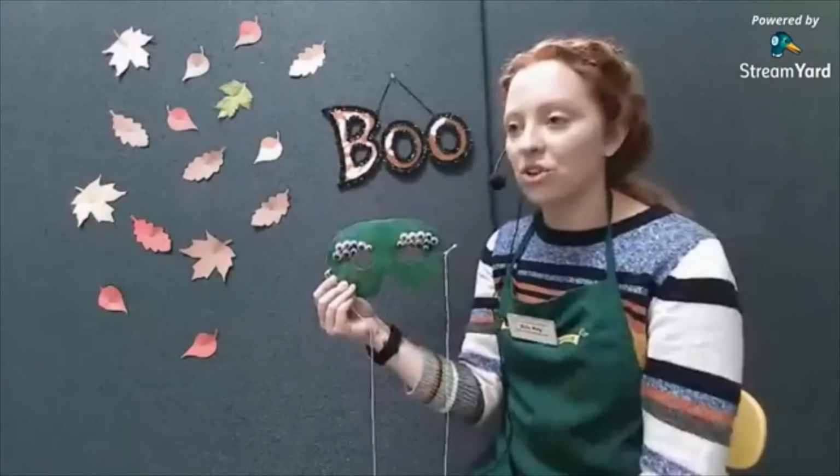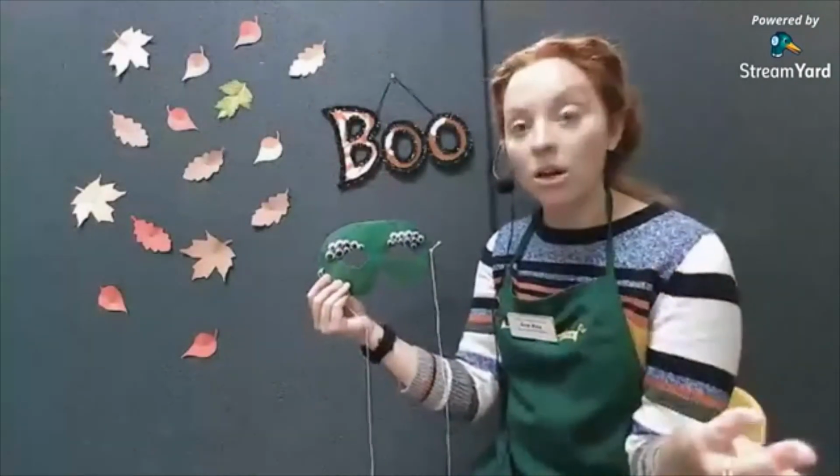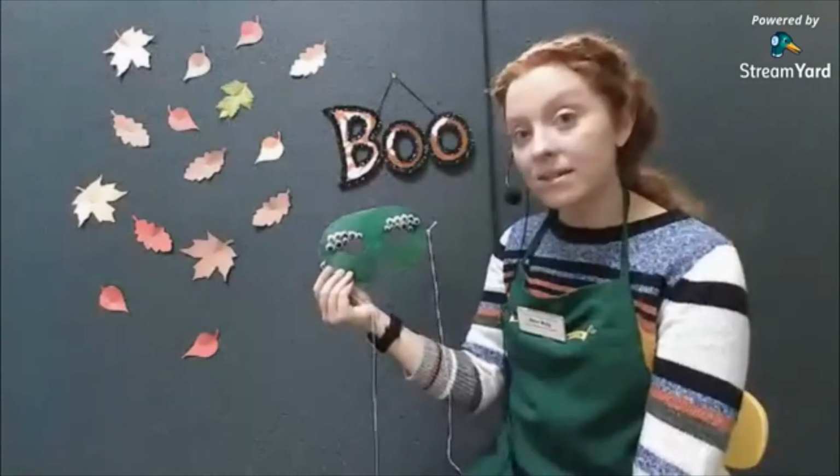Like we mentioned on the songbook, you can use some rice and dye it a color. If you have glitter at home, that would be great. If you don't have markers, use crayons. Use whatever you have. You can make a collage on your mask.